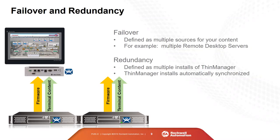Yes, this is an open architecture. There's many a Wonderware system that is running this ThinManager software. So we're agnostic to the actual HMI system. Keep that in mind. I'm not saying we're grasping here, but this software is good for other uses also.